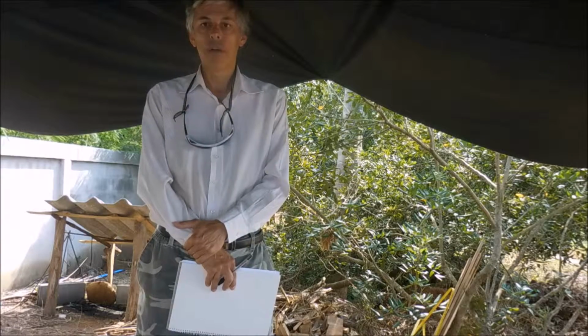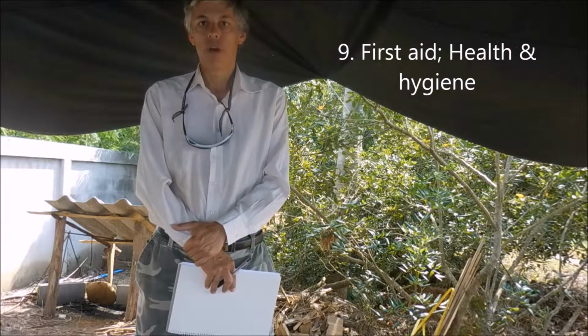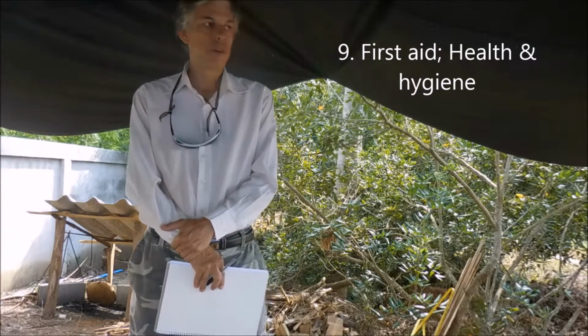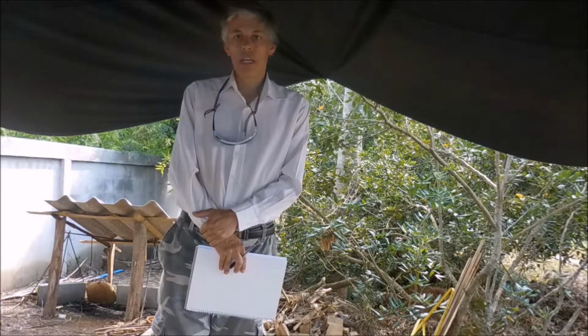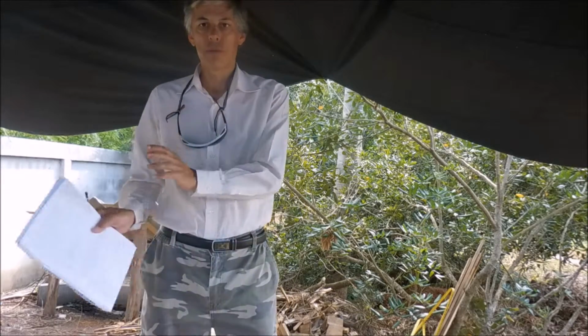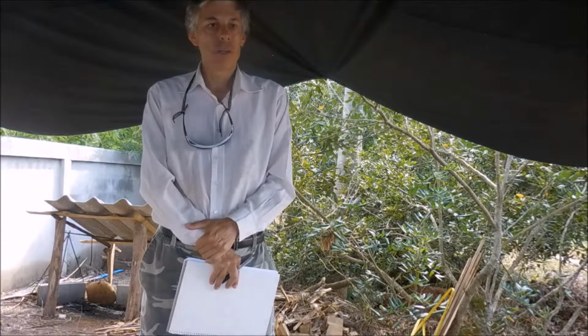Survival group number 9 is first aid and health and hygiene. Two things. You can say it's 9A and 9B. First aid, you always take a small first aid kit. Some people don't advocate first aid kits. I'll explain why in a moment. But you always want just a basic first aid kit. How much you take is up to you.